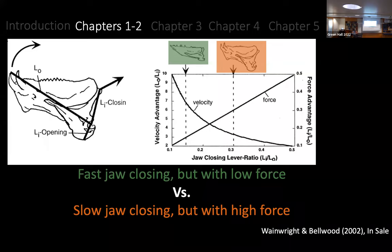And what this does is actually, it can tell us a little bit about the potential nature of the prey that they might be feeding on. So for example, if you're feeding on a fish or something else with a soft skin and is elusive, you might need to have a fast grabbing jaw. Whereas if you're feeding on something that has a hard exoskeleton, you might want to have a force advantage instead.